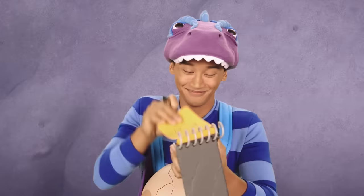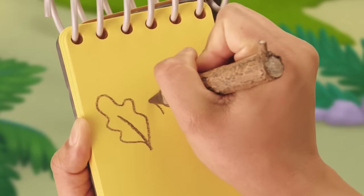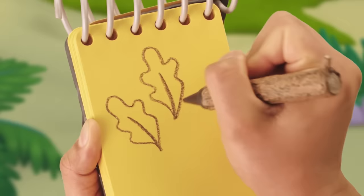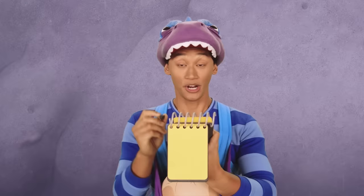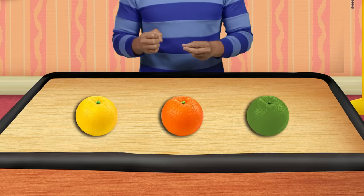Okay, so, plants. We'll draw a big wavy shape like this, with a line down the middle for the stem. And another one. And then another one. There, we have plants. I'm looking for the orange fruit. Do you see the orange fruit? That's it! Great work!